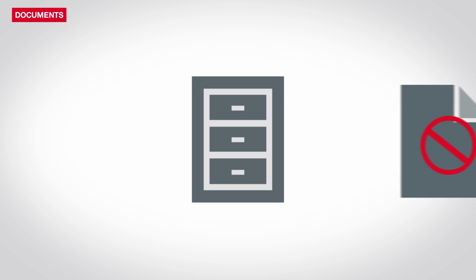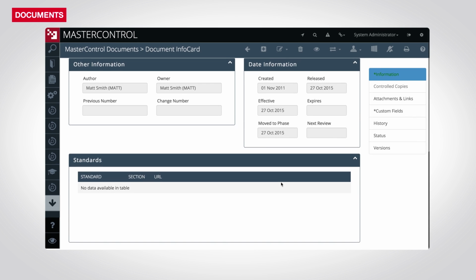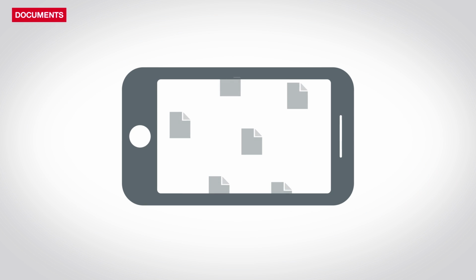MasterControl also allows for multiple lifecycle statuses, timed lifecycle movement, and flexible approval rules, enabling companies to simplify workflows. With the web-based MasterControl system, you no longer have to continually replace paper copies in every binder and folder across your organization. And smartphone and tablet compatibility means you always have access right in your pocket.